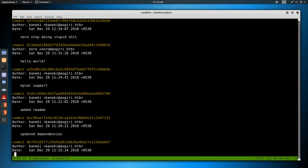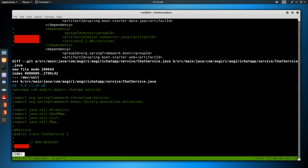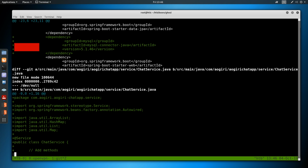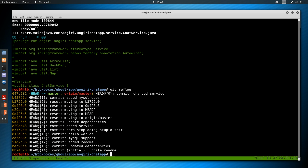Git log, git diff. What is this doing? I'm not exactly sure what that one's doing. There is also a git reflog, and this will show you things that may have been hidden or reverted.